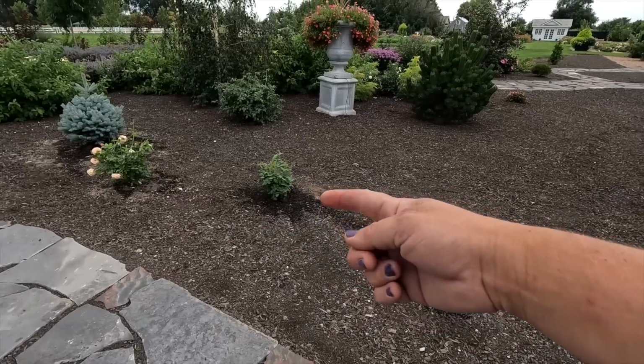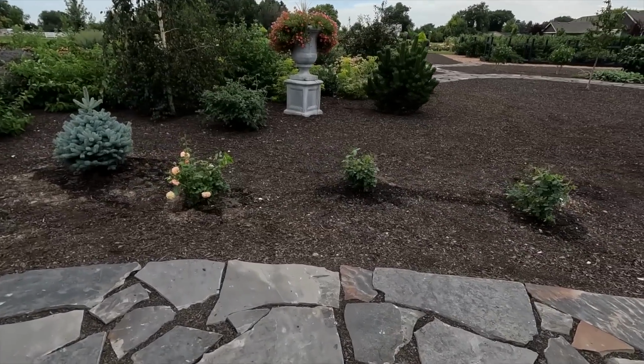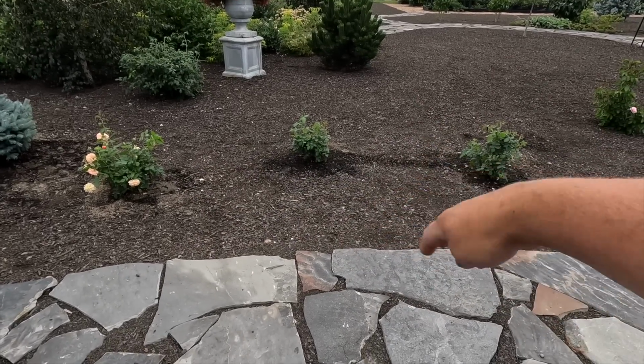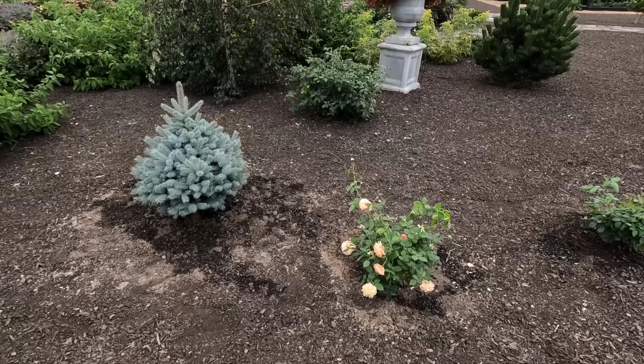And I did bump the middle one back, and they are evenly spaced. I know it always looks weird from whatever angle you're standing at, but I bumped that middle one back a little bit so that we could do a drift of something wonderful right in front, just to hug the edge of the flagstones there. But that apricot and blue is just a beautiful combination.